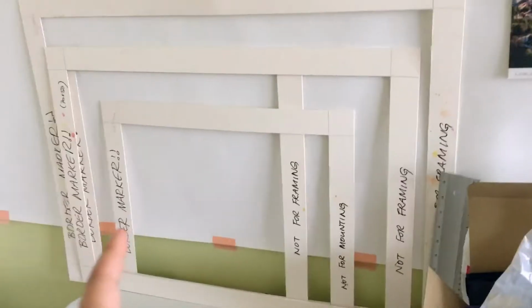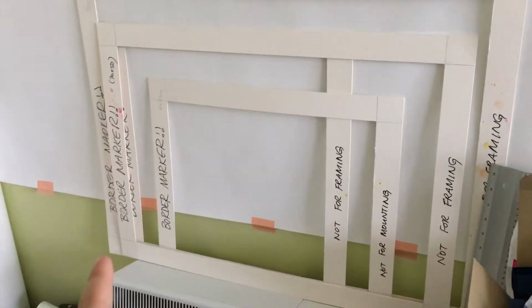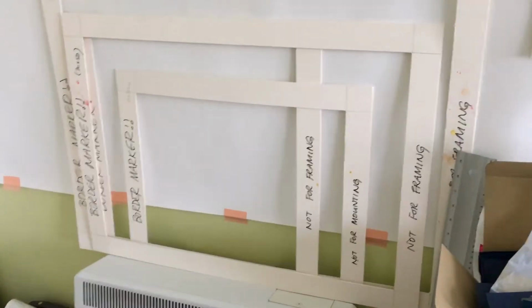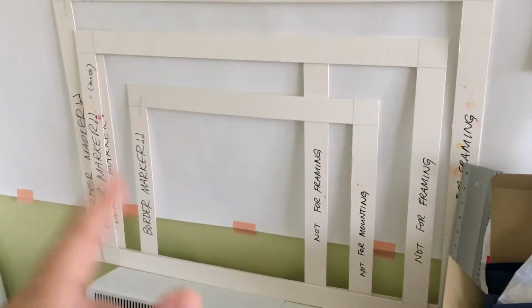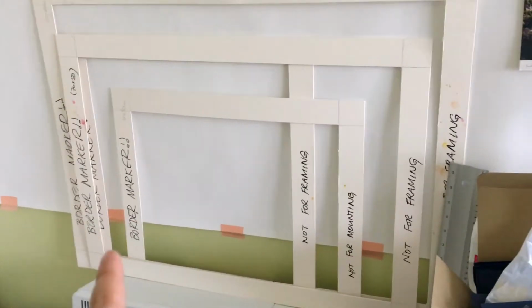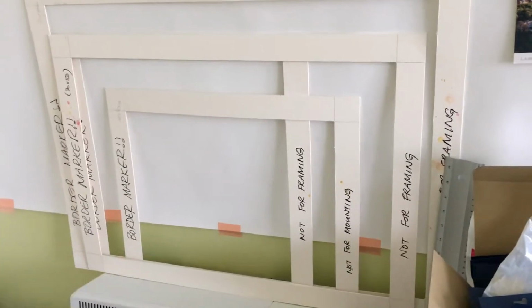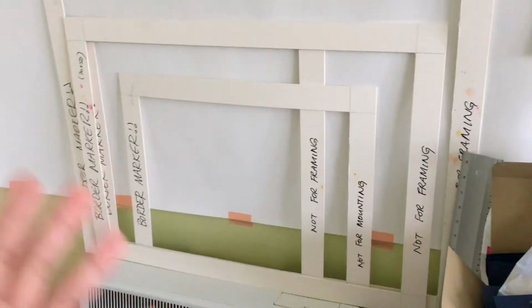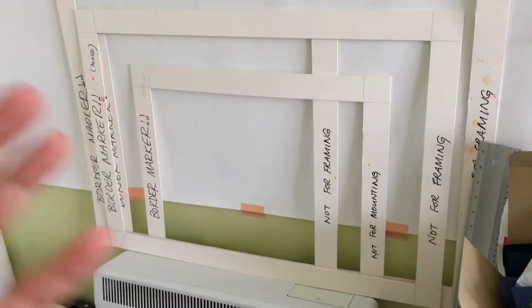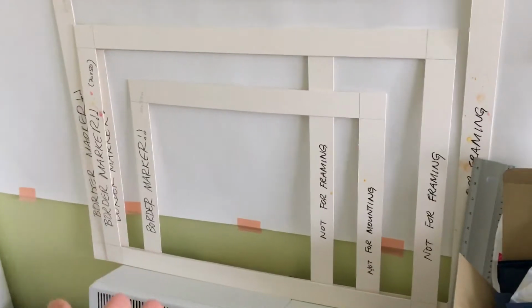And then I have some mounts. Now these are not for mounting, but as you can see it says border marker, and what I use this for is when I start a piece I use these to mark out the size of the painting I want to create. It took me a really long time and a lot of money to figure out it is actually cheaper to create pieces that fit into standard frame size than trying to find frames that fit your piece of art. So that's what I use these for.